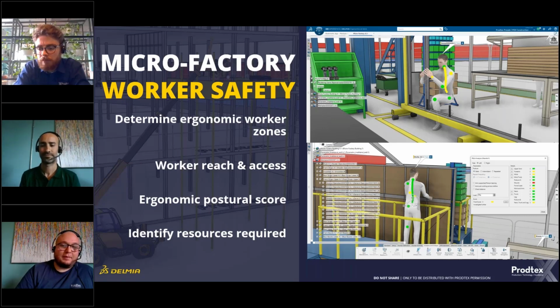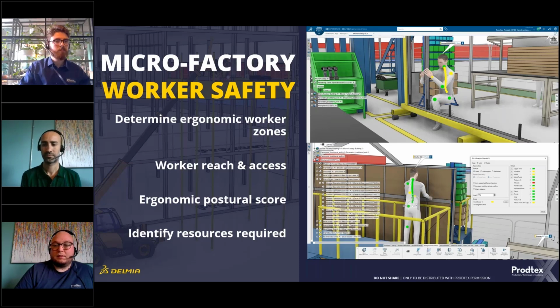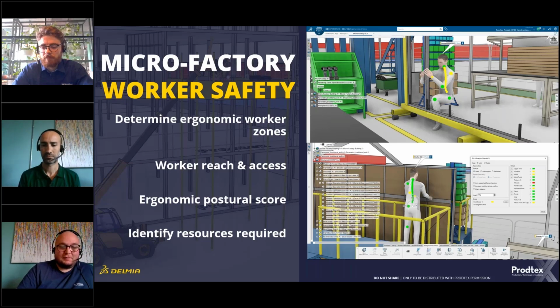And that will drive back to our factory planning and whether we need to increase the height of some of our gantries, or we need to change the table height because it's not ergonomic enough, or if we need to bring in additional equipment from an external. We can also do a postural analysis again here, and that allows us to do a comparison direct to the traditional.